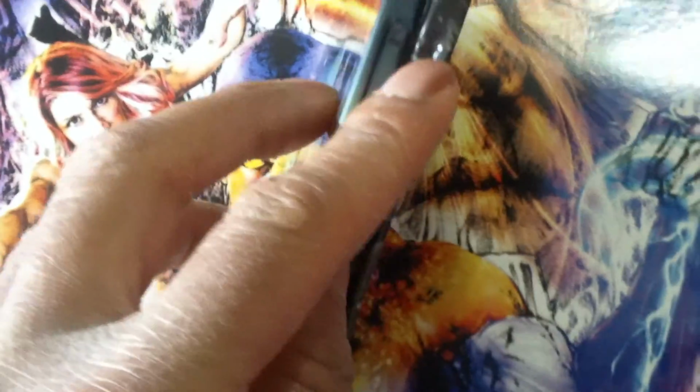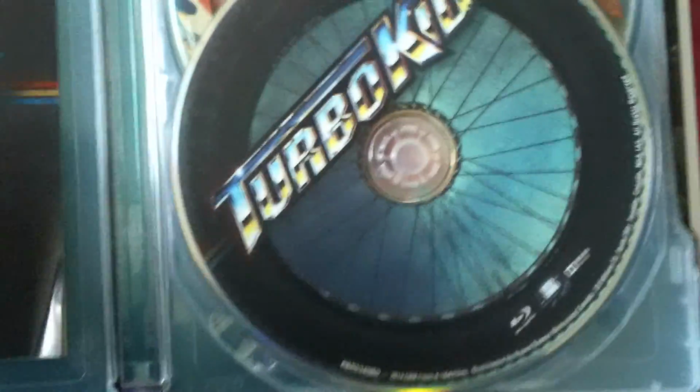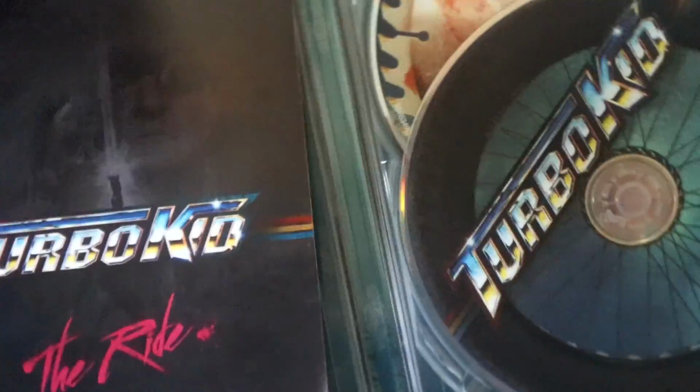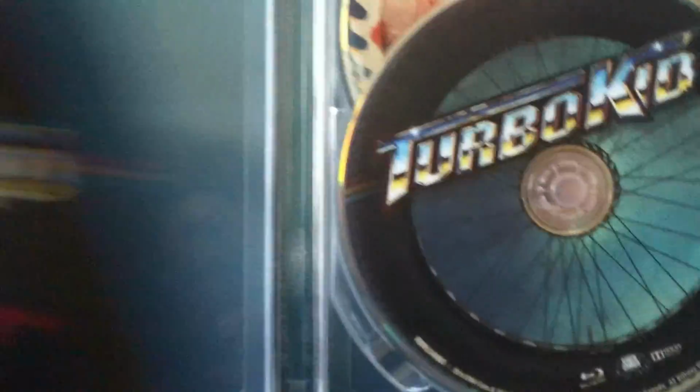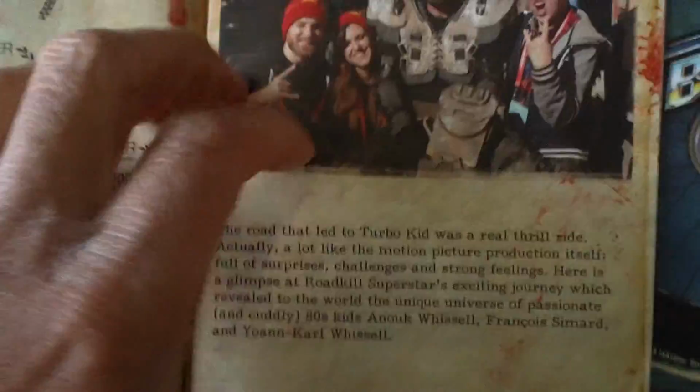Let's go on the inside here. There we go. There's nothing in the way of inside artwork, but there is a little booklet. This is a Blu-ray here. You can see it's got the tire, and there's the buzzsaw on the DVD. And here is the booklet. I wish this was a little bit bigger, but I wasn't expecting anything to be in here. Usually they don't have booklets in Steelbook releases unless it's an Arrow release.